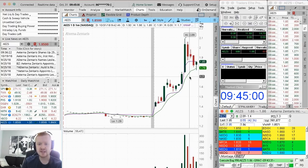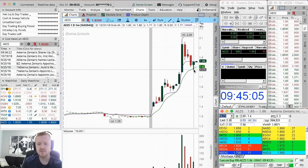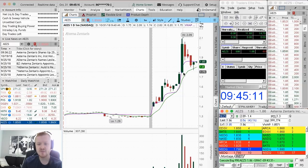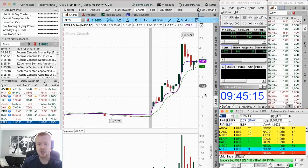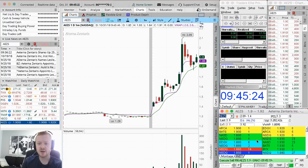Okay, so see on AEZS how we're trying to find this 9 EMA as a support level. 177 also, 175 right here. That was probably the best bounce play, honestly, 175. Got in a little prematurely. I even could have added on this. Ended up not doing that though. Okay, I'm just taking that little pop right there.